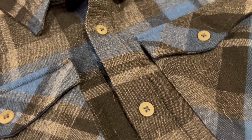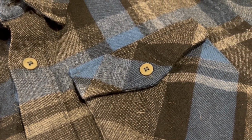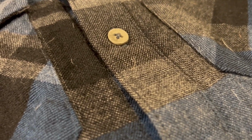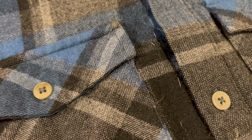It's not heavy at all, but it is easily the warmest of all of my flannel shirts. It feels quite nice. It's probably not as soft as the chamois flannel and some of my other flannels, but it is still very soft. It feels very comfortable. It's very well made.